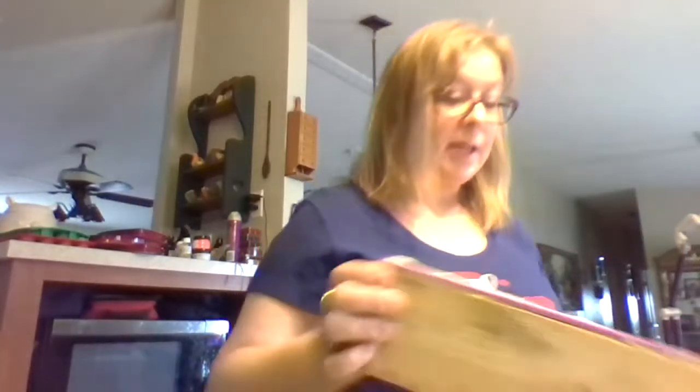I'll pop the little stuff out of molds when I'm done here. I'm just going to set these kind of behind me. I just wanted to show you those real quick. And I'm going to pop this out of the mold. I have to get these out of the mold so I can make more soaps today.